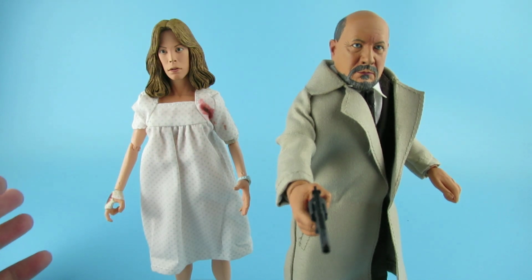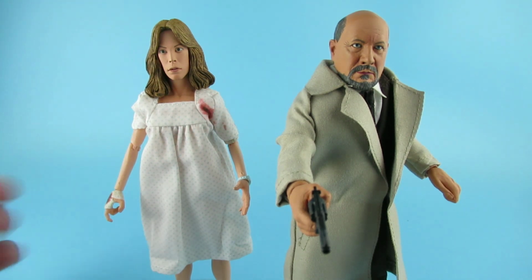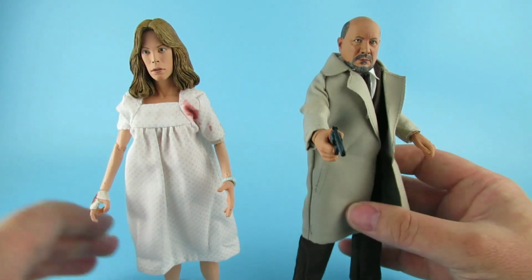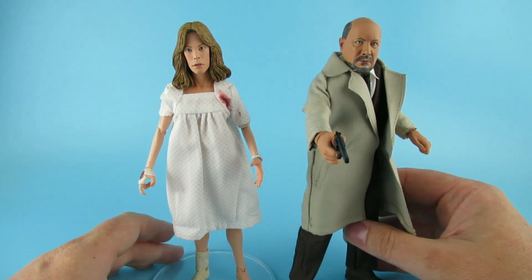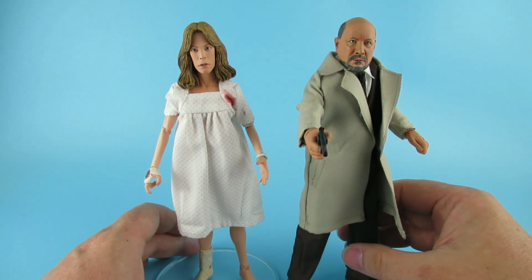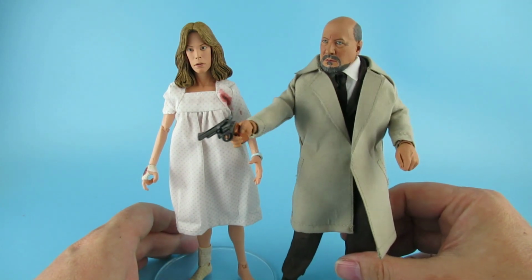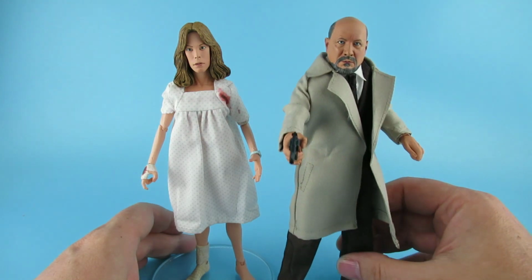But to me, the figures, the characters deserve better. I still want them to make a good one of this Dr. Loomis. And I've always wanted more of the companions, like even if we got some from the Freddy films and the Jasons, I'd like more companion figures. This is the first sort of companion figures, victims, whatever you want to call them, that they've done in a while. So yeah, I'm sitting on the fence with that.